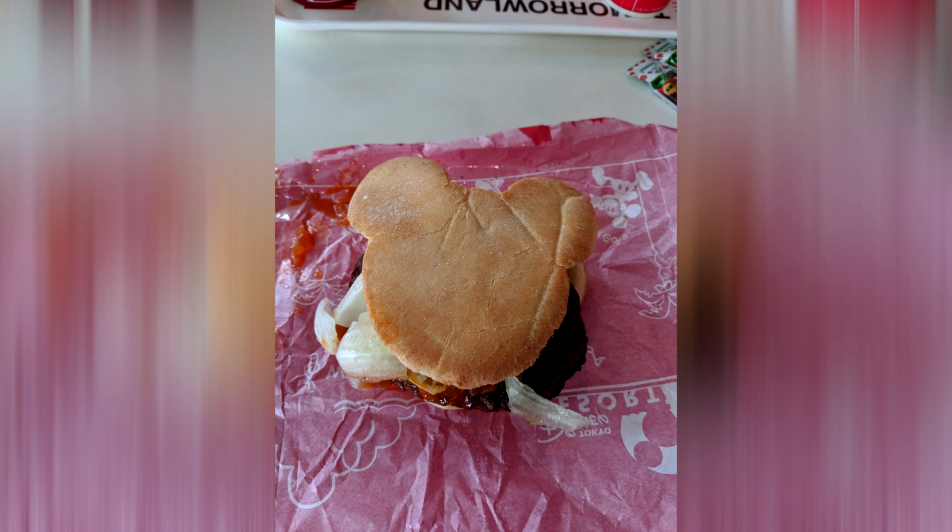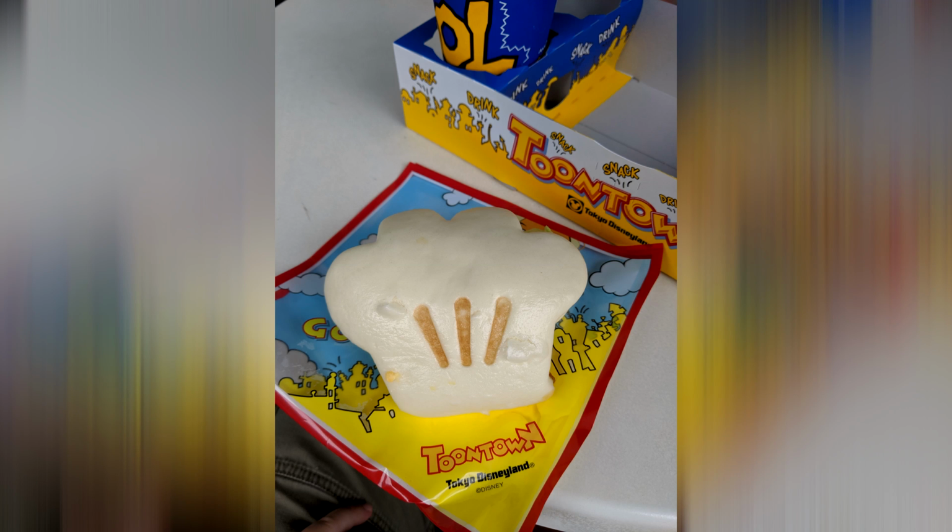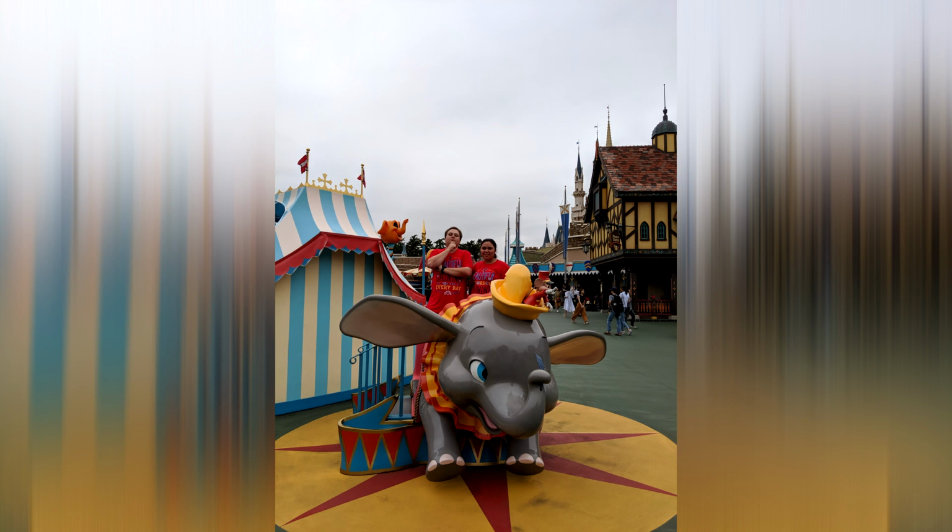Basically, things were really different here, like with that cheeseburger that's shaped like Mickey. Yeah, that was pretty tasty. The what is it, the Tiki Room with Stitch? That was cool. Their Toontown. There's a lot of people there, but believe me, this is actually an off day there. Oh yeah, the little chicken sandwich. I didn't really like that one, but you guys might like it.